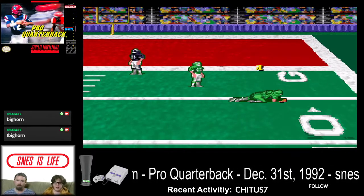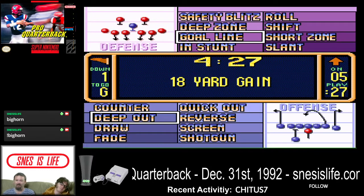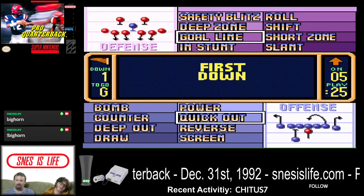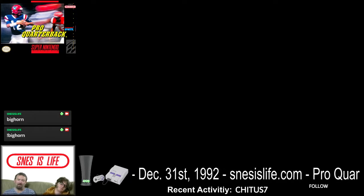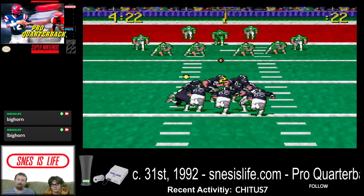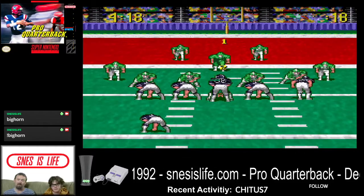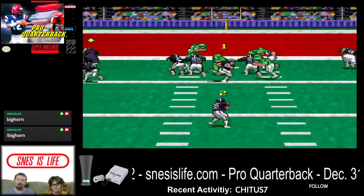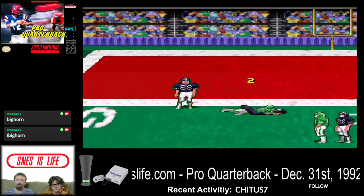I feel like I should have gotten that. Although I still don't understand how it works, so. Yeah, neither do I. Look, I'm going to say this. I find this infinitely more playable than the last couple we've done. You know, is it great? No. But it's functional.